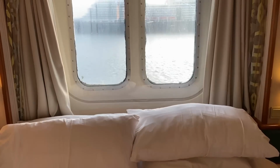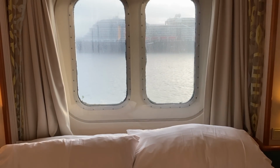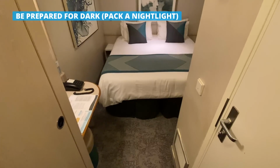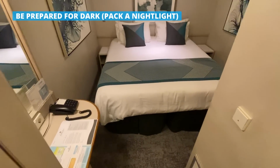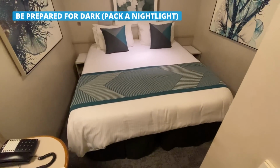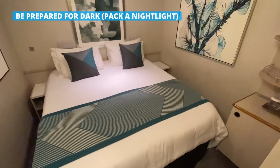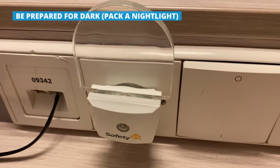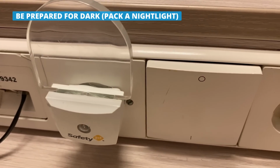If your cabin will have a window, then there will be at least some light that can enter the room at night. In an interior cabin, however, it will be pitch black. That's why I suggest packing a nightlight. Picture yourself in a completely black room and you need to get up to use the restroom in the middle of the night. You're likely to bump into everything.